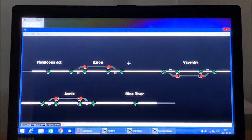Here's a view of the CTC panel. The dispatcher's office is set up in a bedroom adjacent to the staging yard. And as you can see, it begins at Kamloops Junction on the top line and goes eastward to Exloo, Vavenbee, skips down the line to Evola and Blue River. So we have 3 CTC controlled sidings plus signals departing Kamloops and Blue River.